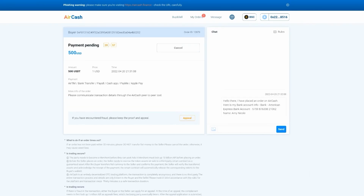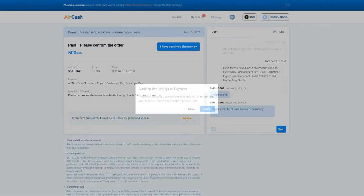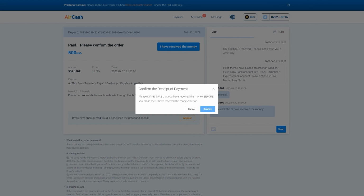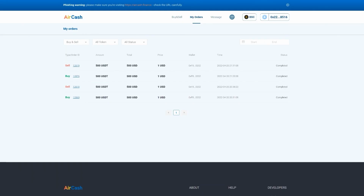You can now share your details for the buyer to send you fiat currency. Once they've sent the money, refresh to check your order status and confirm you've received the money. The transaction is complete once both parties are confirmed.